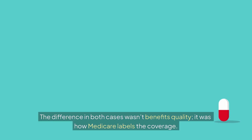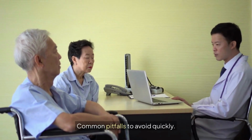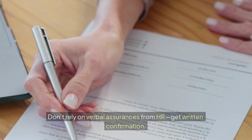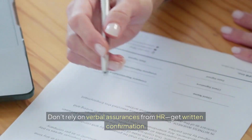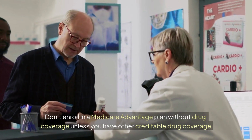The difference in both cases wasn't benefits quality, it was how Medicare labels the coverage. Common pitfalls to avoid, quickly. Don't assume retiree coverage is primary. It rarely is after 65. Don't rely on verbal assurances from HR. Get written confirmation. Don't enroll in a Medicare Advantage plan without drug coverage unless you have other creditable drug coverage in writing.